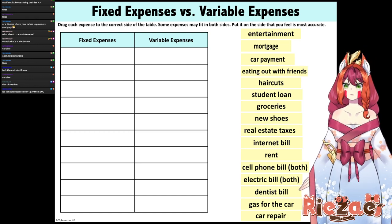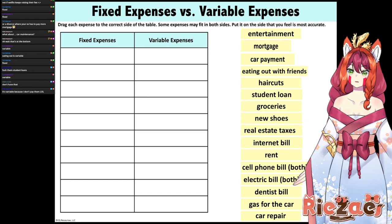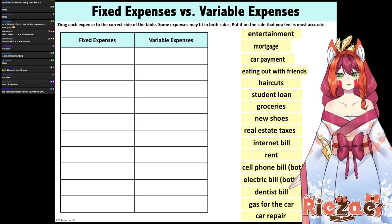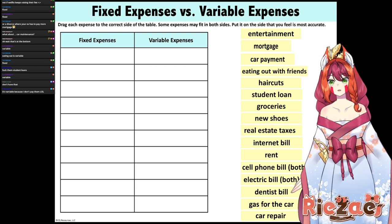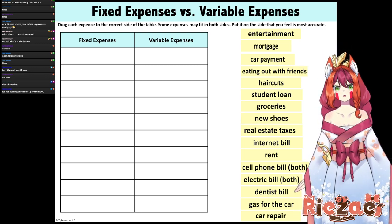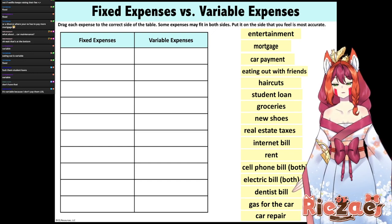Groceries. Now, for me, they are going to be a fixed expense. Now, you're probably wondering, Riezae, how are groceries a fixed expense for you? That's because I'm on food stamps. I get a fixed amount of money each month for food. So, mine is a fixed expense. Typically, though, groceries are going to be variable because not everybody's going to use the same amount every month.